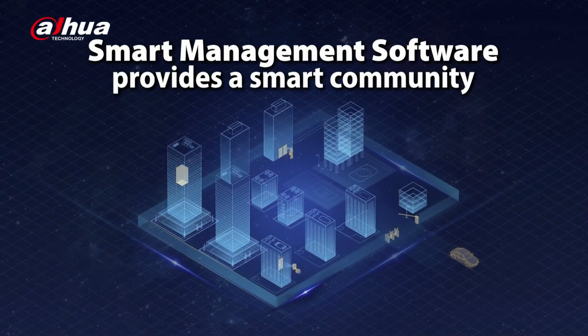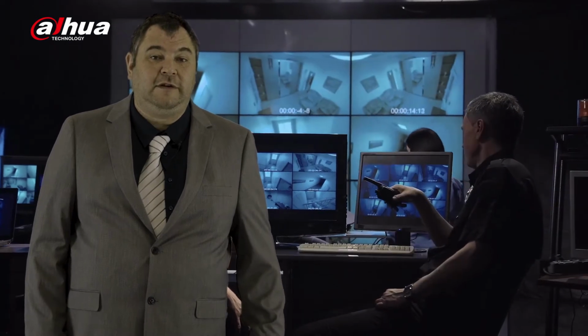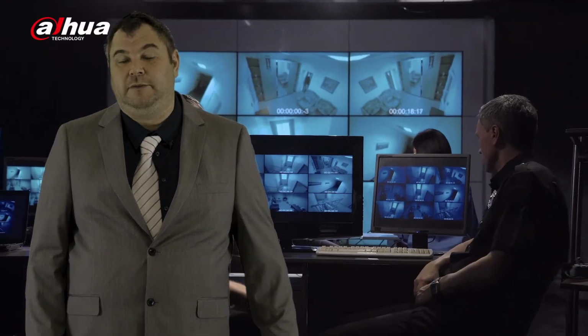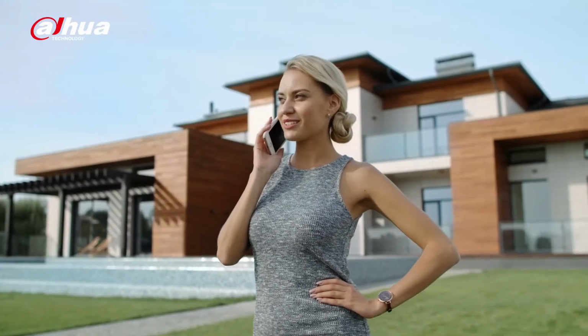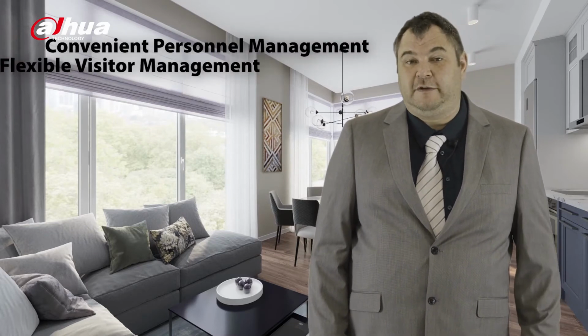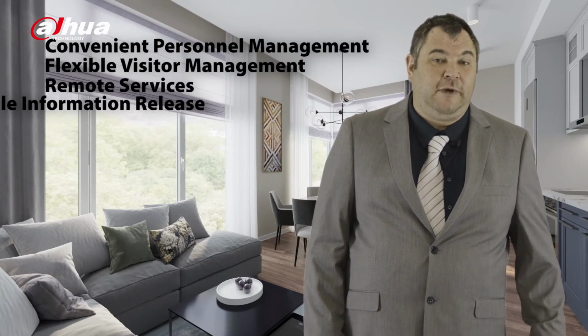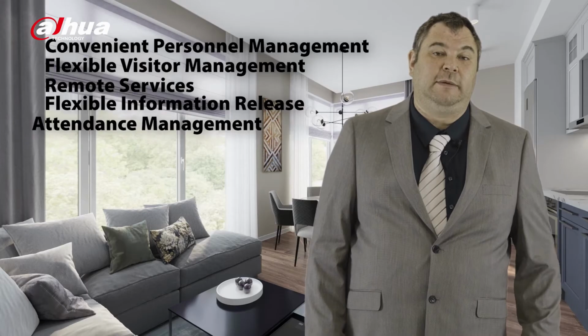Smart management software provides a smart community in our intelligent residential solution. Through an integrated platform, multiple system unified management can be achieved. Concierge and monitoring center can manage the community more effectively and provide better services such as convenient personnel management, flexible visitor management, remote services for owners anytime and anywhere, flexible information release and attendance management.